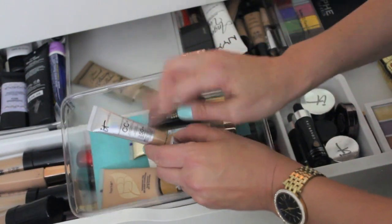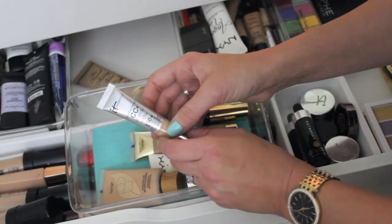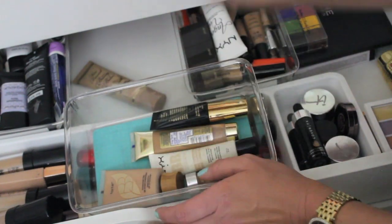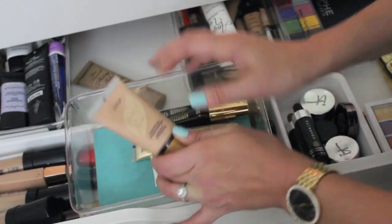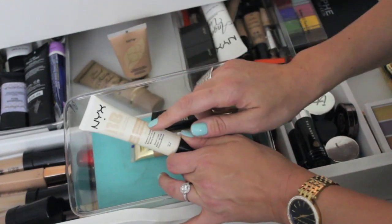And then this little It Cosmetics CC cream. I really don't like this product, and I keep trying over and over with this, but I just don't like it. So I'm done with this. I will donate that. This I'm keeping, the Tarte Amazonian Clay BB Cream, because this is a really, really good product. That is staying. This is also a BB cream that I love.